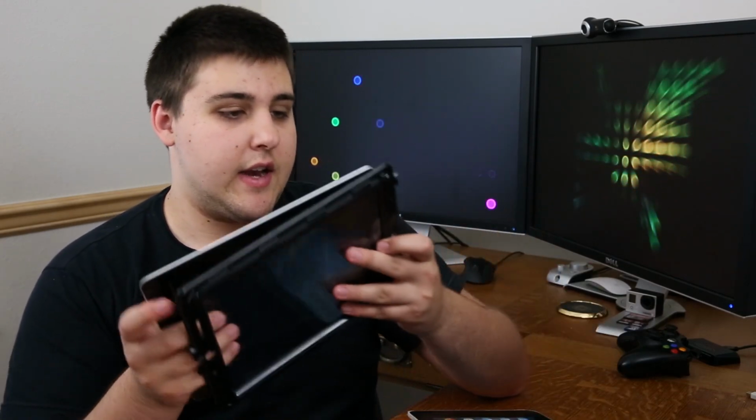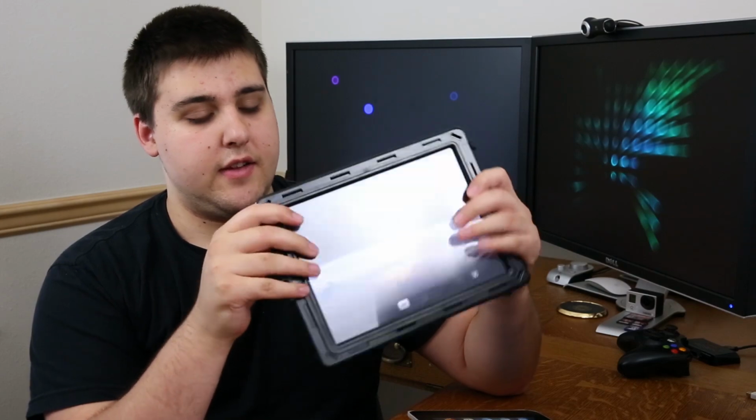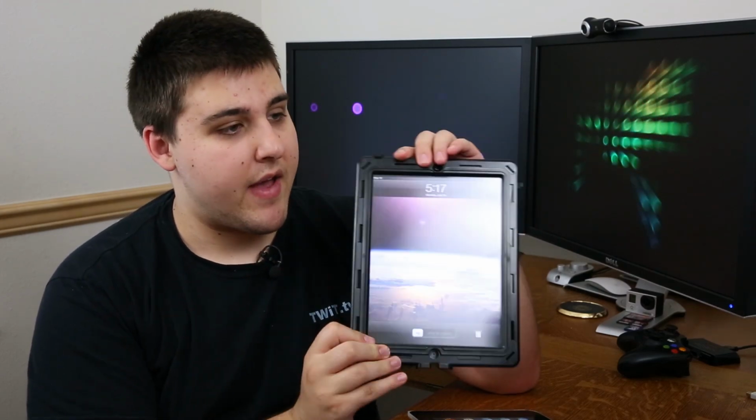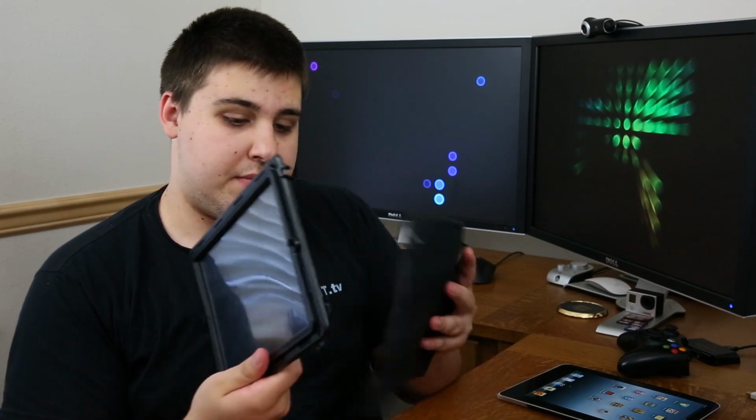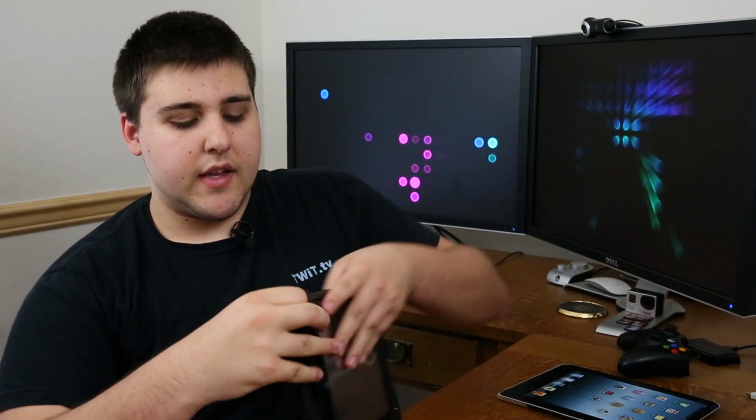And then I'm going to put on their case, which is very simple. So all you have to do is line it up like so. Put it in like that, so you can see my iPad is right there. And then all you have to do is line it back up and put it back inside of the case. So it's a quick and simple install.